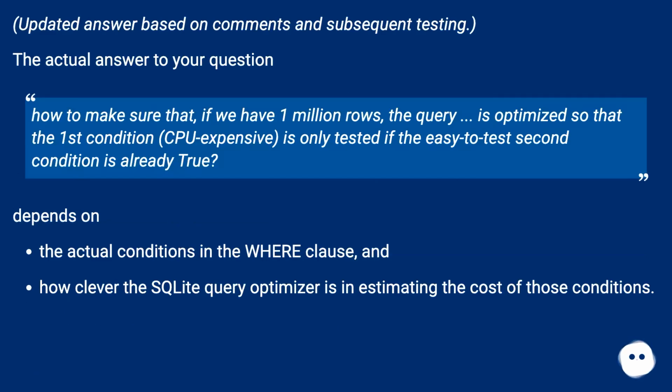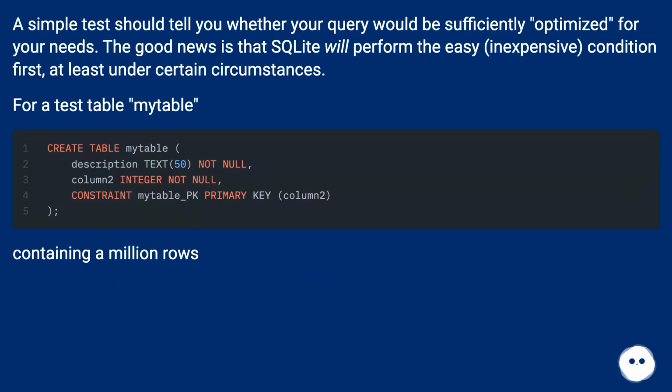Updated answer based on comments and subsequent testing. The actual answer to your question. How to make sure that, if we have 1 million rows, the query is optimized so that the first condition, CPU expensive, is only tested if the easy-to-test second condition is already true. It depends on the actual conditions in the WHERE clause and how clever the SQLite query optimizer is in estimating the cost of those conditions. A simple test should tell you whether your query will be sufficiently optimized for your needs. The good news is that SQLite will perform the easy, inexpensive condition first, at least under certain circumstances.